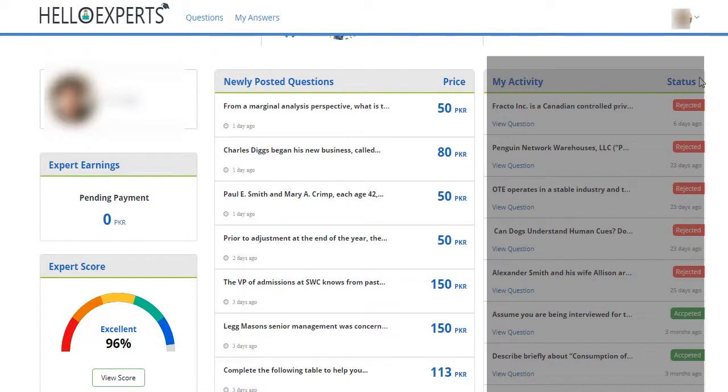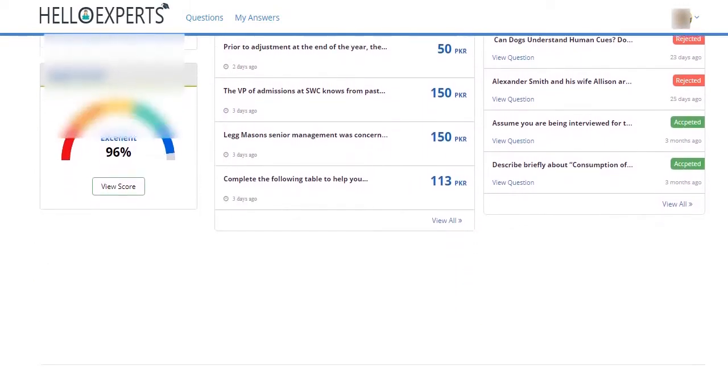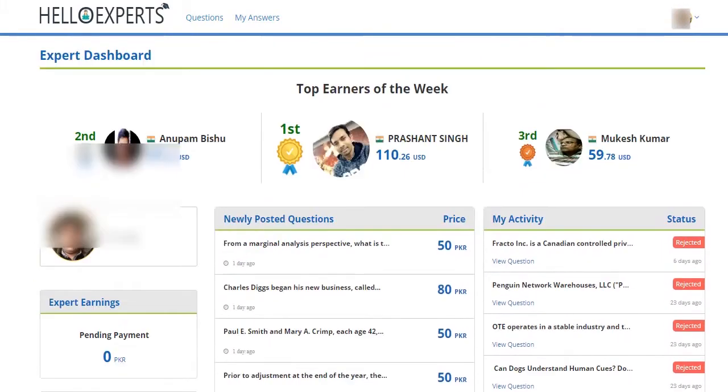On the right side, you have the section of My Activity that shows your activity. I have posted some answers. As you can see, some are rejected while some are accepted. You get paid for the answers that are accepted. Once you post your answer to a specific question, it goes for a review, then it is either accepted or rejected.